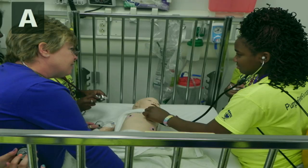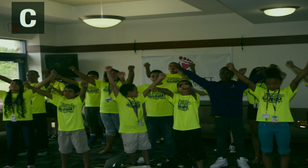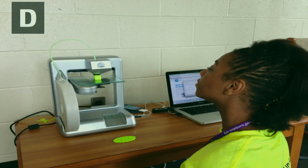These are middle school kids from a high poverty school district outside of Philadelphia. That's not a real baby. That's a robotic baby that she's working on. It's kind of hard to see in this one. This is a seining net. There's little fish and other things. They're at the shore. And these kids are in a classroom singing and dancing. And this young lady's in a classroom, and that device below the letter D is a 3D printer, if you didn't know what that is.